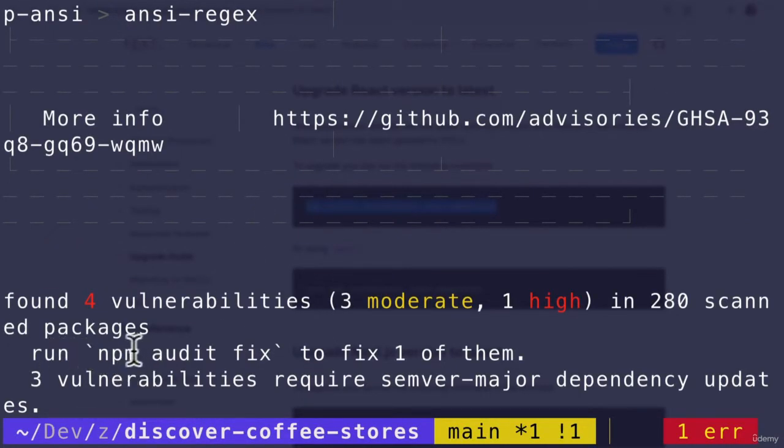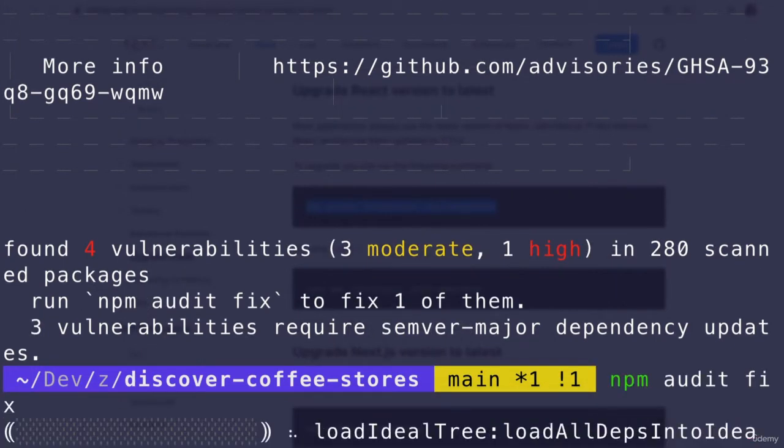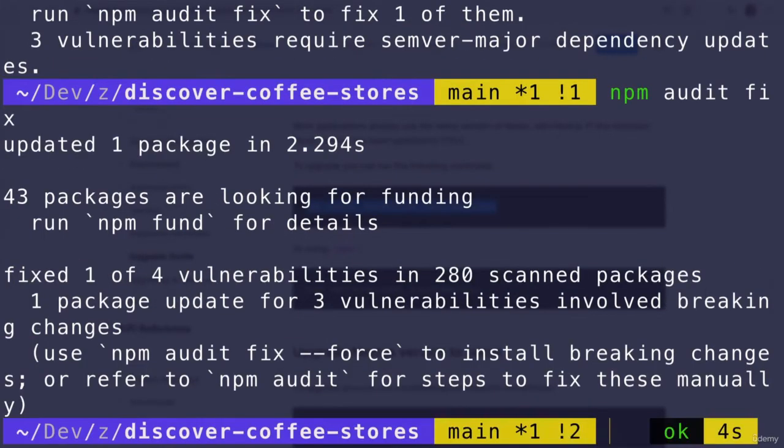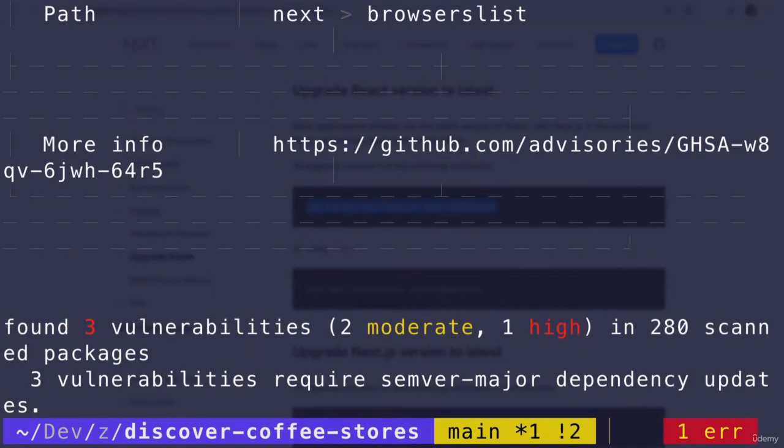Like they say over here, run npm audit fix to fix one of them. So what we can do is copy that and paste it. Now let's see if we are able to fix them properly, because we don't know exactly how image optimization is working internally. So we can just follow this command. Like they say, updated one package. Notice how the number of vulnerable packages has now gone down. Now let's run npm audit again to see what those are, and run npm audit fix again.